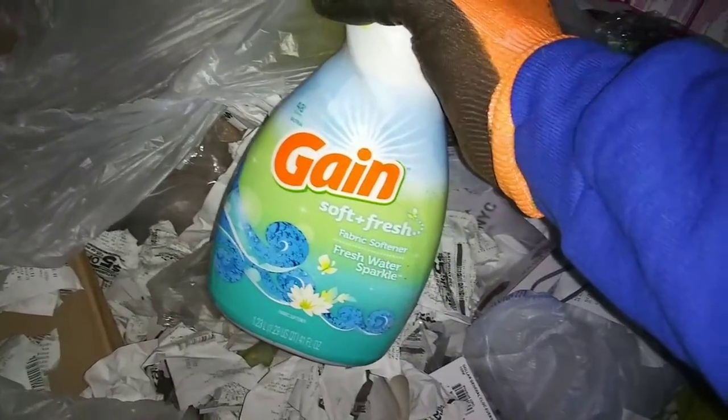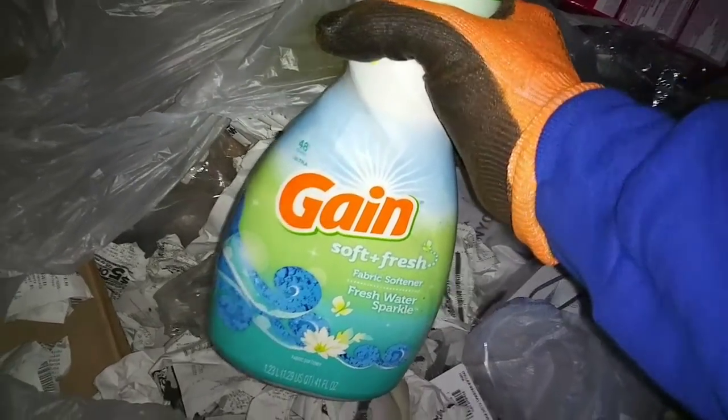Man, this thing keeps giving. Oh, check this out. A full thing of Gain fabric softener. This thing is full. Man, I'm just going shopping. Awesome. What's this? Have something here. I don't know what that is. It says USB lighter on there. I'm not gonna take none of these Christmas balls. I got plenty.